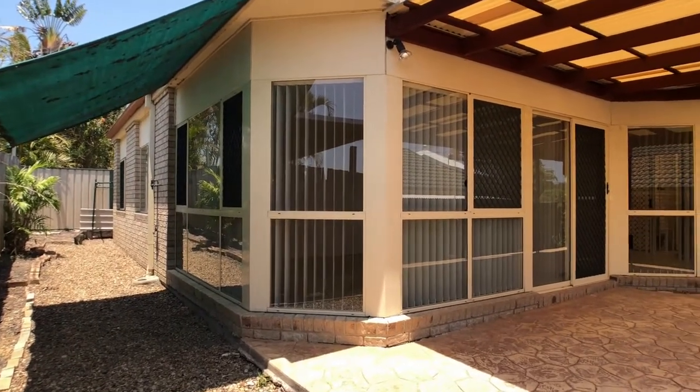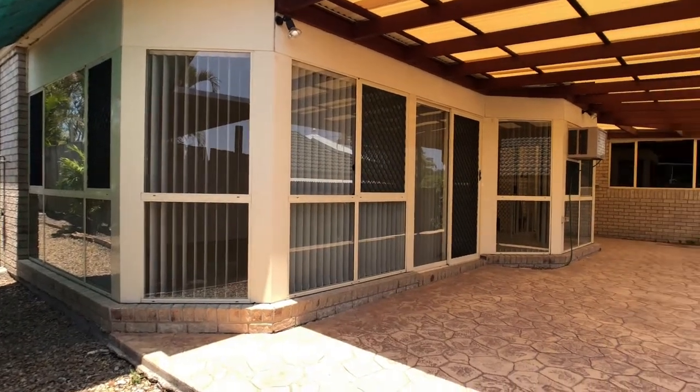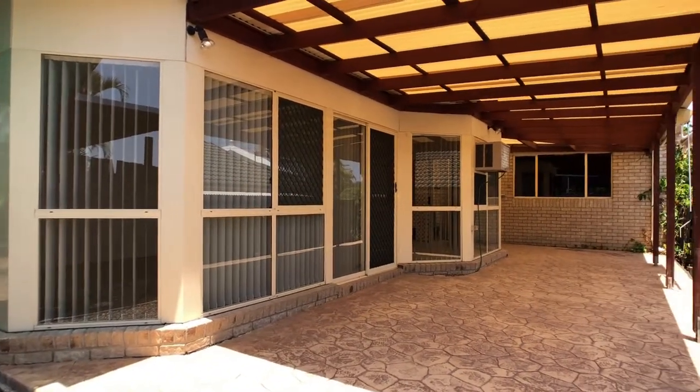Well, there you have it, ladies and gentlemen, number 35 Tansey Street, Beenleigh. As you can see, very low maintenance yard for you.